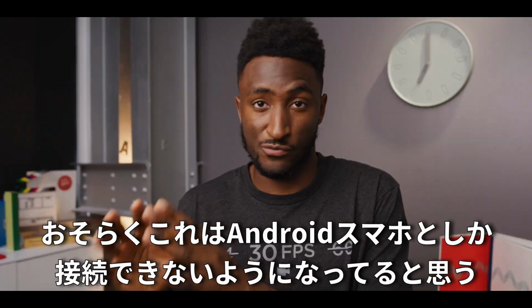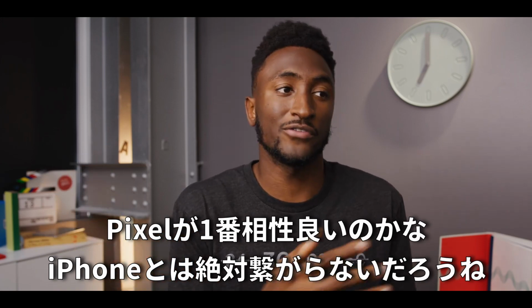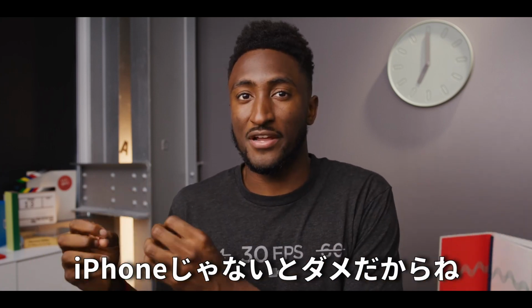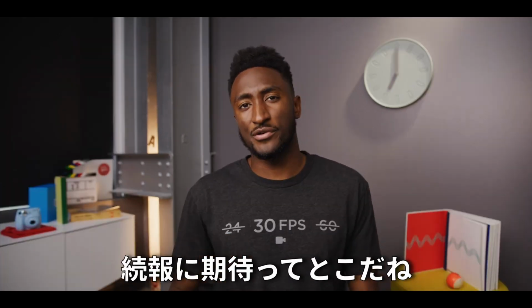And also it appears this will just be working specifically with Android phones, probably best with the Pixel, but with Android phones and not the iPhone, because in classic Apple fashion, lots of the stuff that the Apple Watch can do, no other smartwatch has access to. So this is very much an Android smartwatch. So yeah, stay tuned for more details on that later.